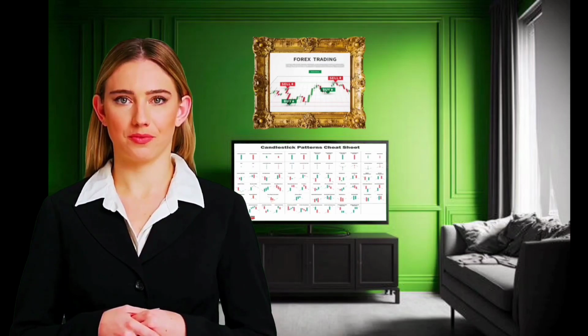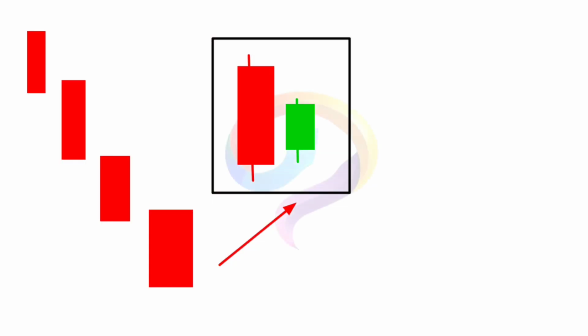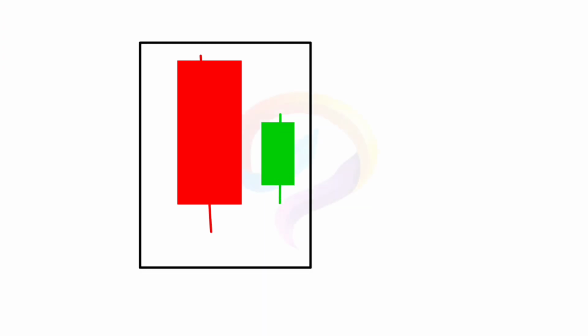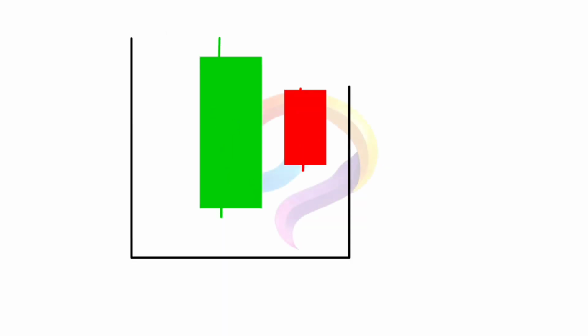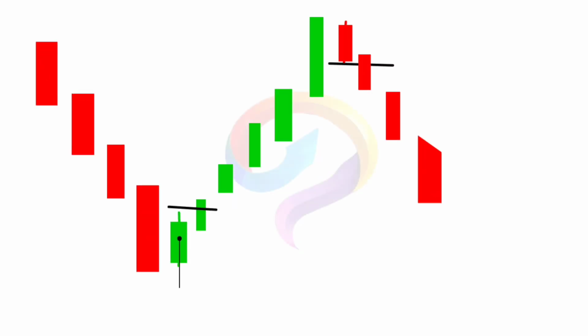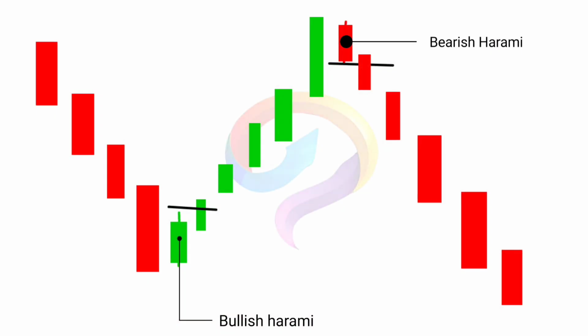The bullish harami occurs after a downtrend and is characterized by a large bearish candlestick followed by a small bullish candlestick. The bearish harami occurs after an uptrend and is characterized by a large bullish candlestick followed by a small bearish candlestick. To confirm the harami pattern, traders should wait for a third candlestick to close above the high or below the low of the harami candle.